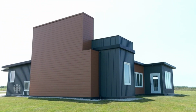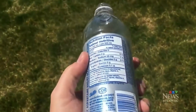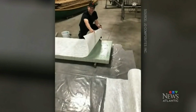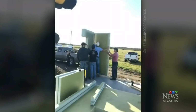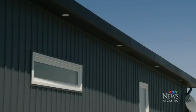JD Composites is a construction company that built this 3-bedroom home in Nova Scotia from more than 600,000 plastic water bottles. But you'd never guess it by looking at the home. The bottles are shredded and heated to form plastic pellets, which are placed into a hopper, where they are treated with gases and melted into foam. When cooled, the foam becomes a solid and rot and mildew resistant. The builders then use polyurethane panels to create the 5.1-inch thick walls for the green home.